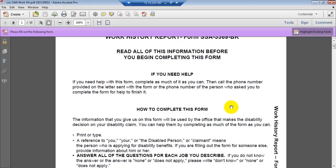I do want you to know that here at the Khaki Law Firm, once we do receive those forms and have reviewed them, we'll submit them for the client, and we will do that as quickly as possible so that the Social Security office does get the forms in a timely manner.